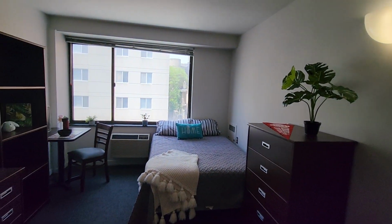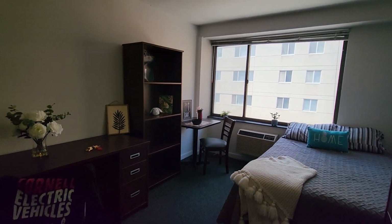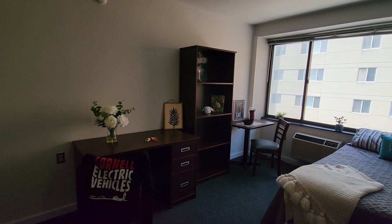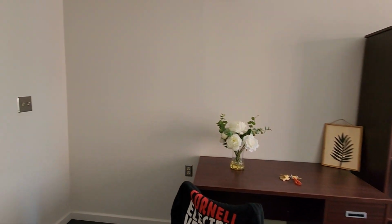So that's a look at a studio apartment. Again, these north rectangle apartments are available on floors 2 through 6 on the north or street side, Dryden Road side of the building. We're at 151 Dryden Road here in Collegetown Center, and we're just 1 block to campus.